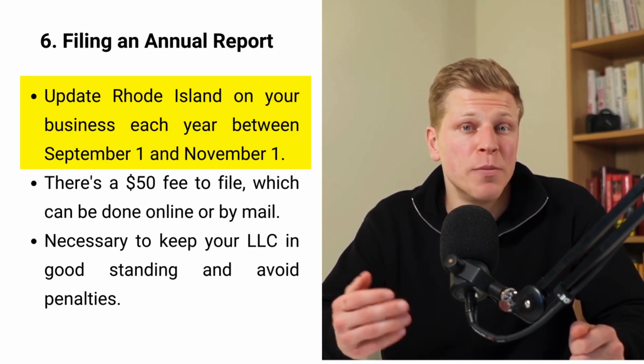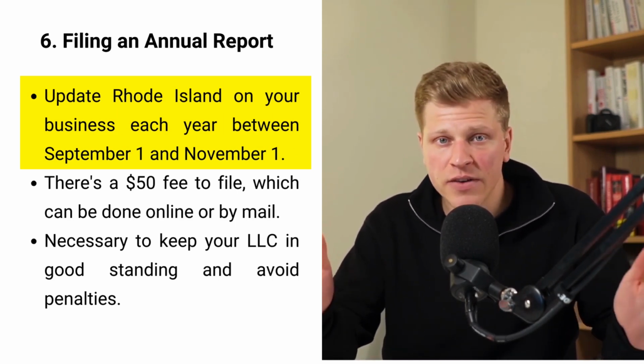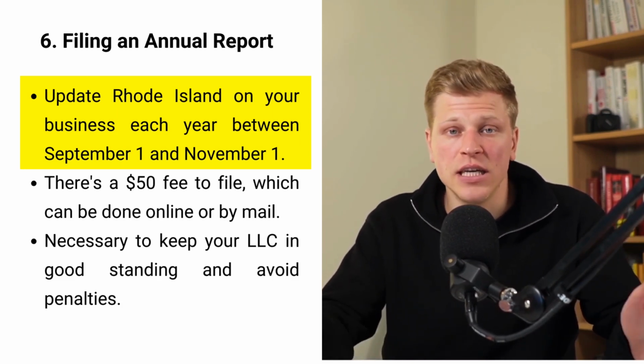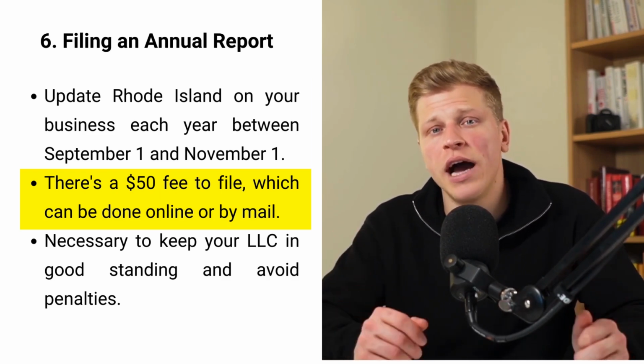Finally, keeping your LLC in good standing means filing an annual report with Rhode Island every year. This report updates the state on your business, like confirming your address and who's in charge. You have a specific window to file this report between September 1st and November 1st each year. There's a $50 fee to file the report, which you can do online or by mail.